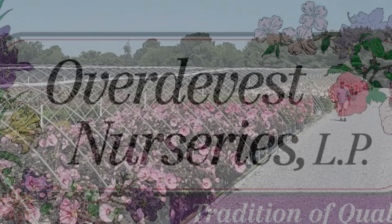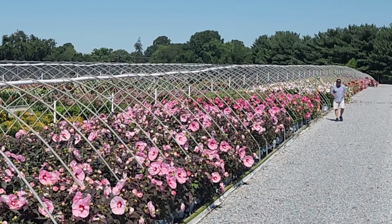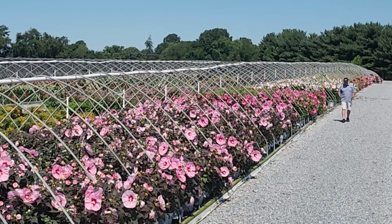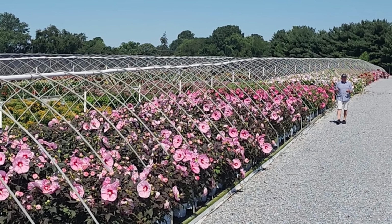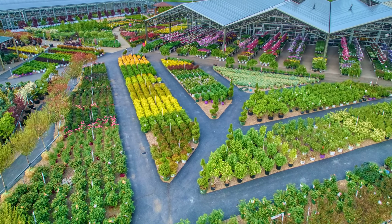It's a beautiful sunny day in midsummer. Yes, it's a little on the toasty side, but I suppose that's why they call it the dog days of summer. Anyway, here in the nursery, this is where we grow our plants that we send out to hundreds of garden centres that are located right throughout our region.